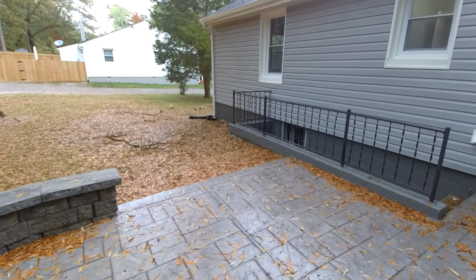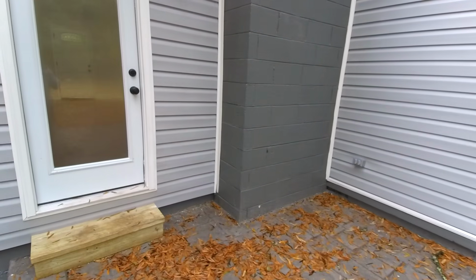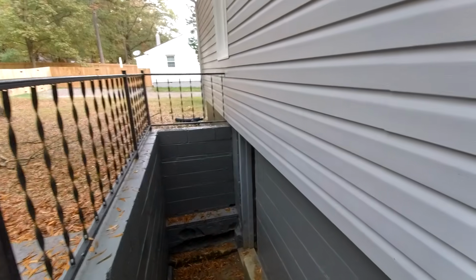This home is all new, everything. Siding, windows, roof, electrical, heating and air, you name it, it's new. So we've got a massive renovation that took place on this home.